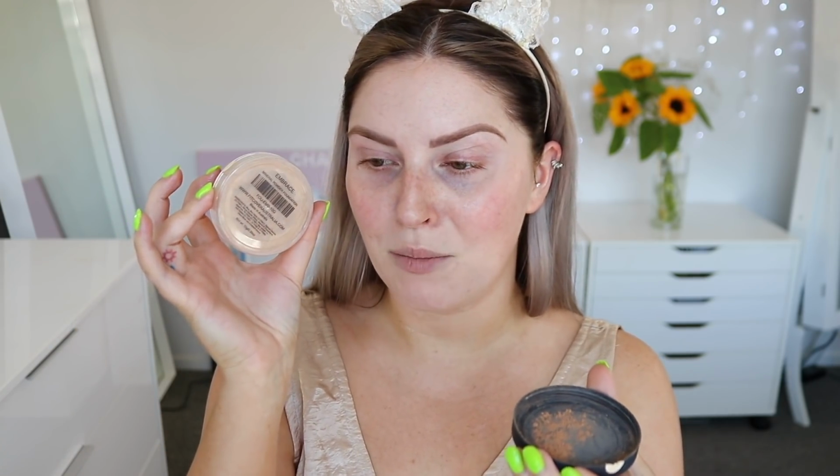The only thing with this foundation is I need to buy a lighter shade because I can only wear this if I've got fake tan on. I've got the shade here, Embrace, and I can't wear it if I have no fake tan on. Then I have to go to a liquid foundation or whatever.